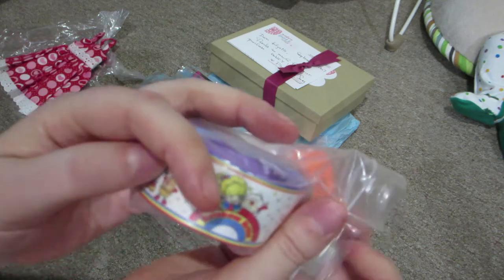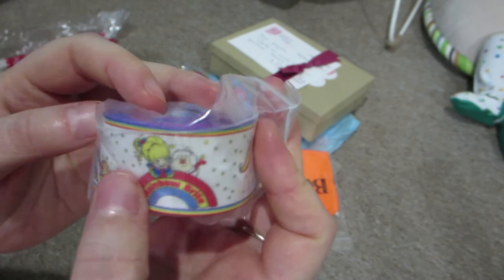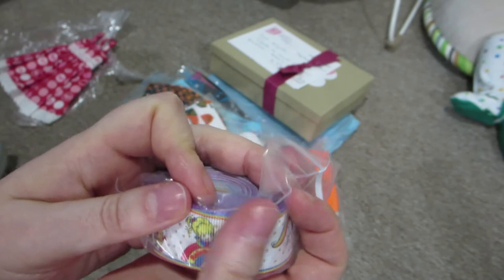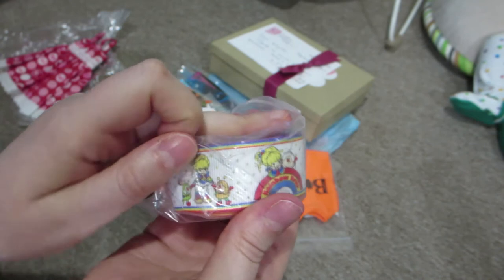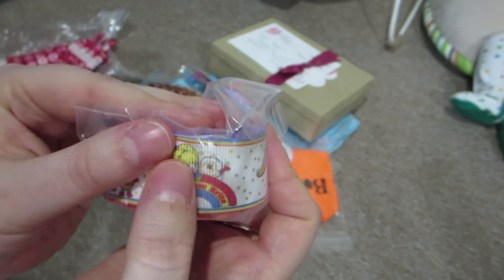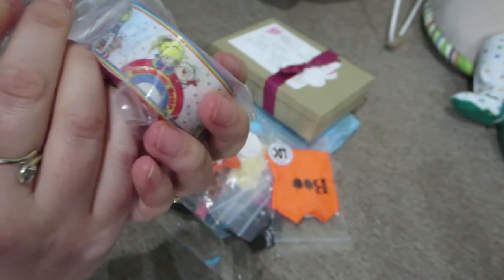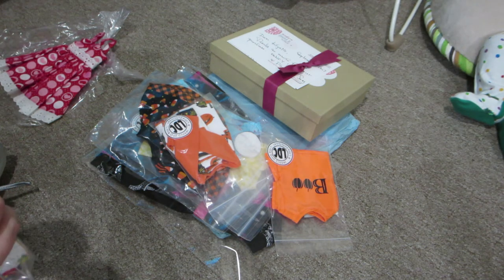And it's basically white with little stars. And the edges are rainbows. That's what it is. The edges are rainbows. And so it's got Rainbow Brite with some sprites, and then it has the famous Rainbow Brite logo with her and Twink above the rainbow. It has her and Starlight. So again, I'm gonna use that for pacifier clips and things like that.